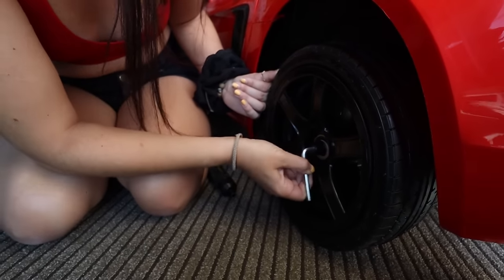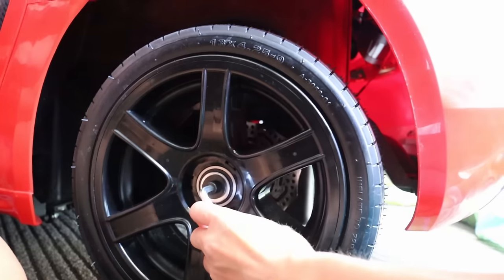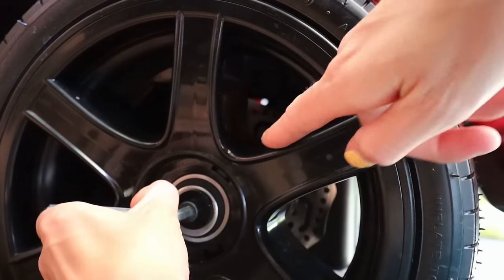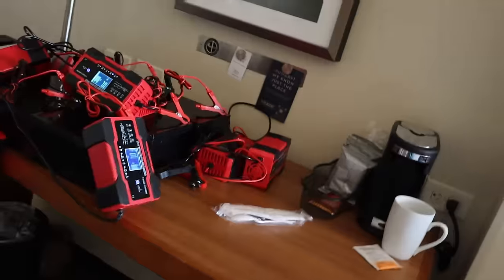Oh, wait. When we try to tighten the wheel, it moves this entire axle in the back, so it's not actually tightening. The thing in the back there, it's not supposed to be moving. Well, we wait to hear back from the manufacturer. I'm gonna finish packing up because we are not ready to go yet.